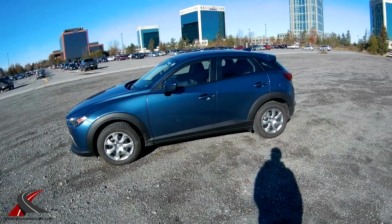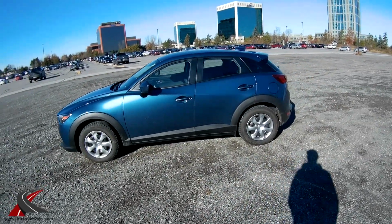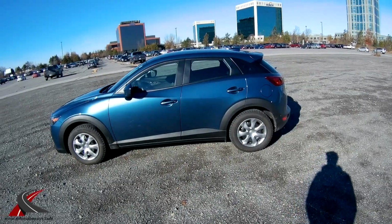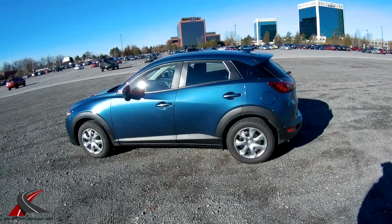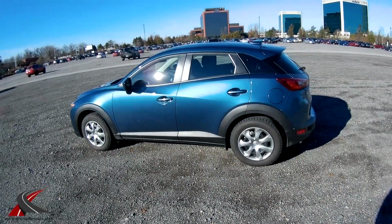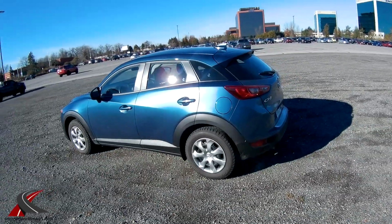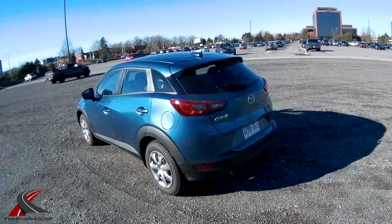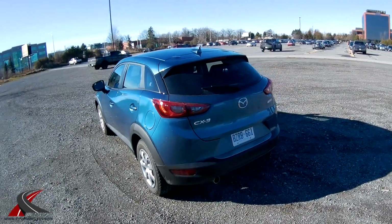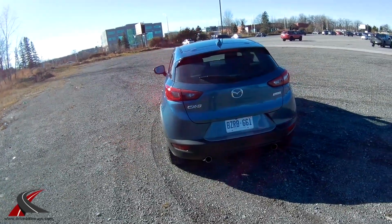It is a crossover, they say, a small, compact SUV, but it is only front-wheel drive, not available in all-wheel drive with the manual. In GX, you have to move up to the GS to get the all-wheel drive, and of course you have to go to the automatic transmission. It's pretty basic, but the price is pretty good too, right? Your subcompact pricing, $19,995 starting price advertised.